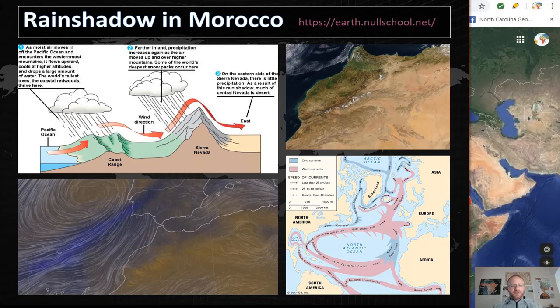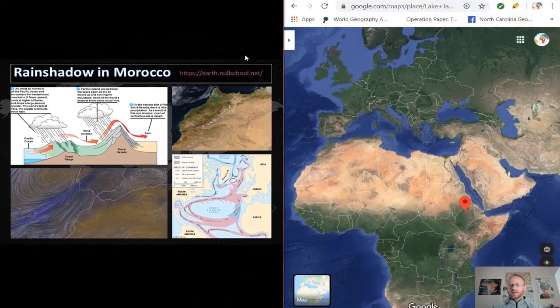Now, the diagram on the top left here explains the process of orographic precipitation. As moist oceanic air rises over the coast, it releases some of its moisture right here. Once it reaches the Atlas Mountains, it rises in altitude quickly and temperatures decline rapidly. When temperature declines, relative humidity increases. Once the air reaches its lifting condensation level, all moisture is released in the form of precipitation. The resulting air that makes it over these mountain ranges is dry, and as it falls in altitude, temperatures increase much quicker than they would if the air was moist. This results in the formation of a desert on the opposing side, or the leeward side, of the mountain located here. Let's take a look at earth.nullschool, and we can see how this interacts.